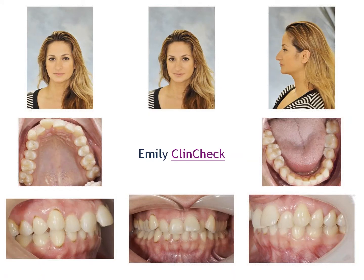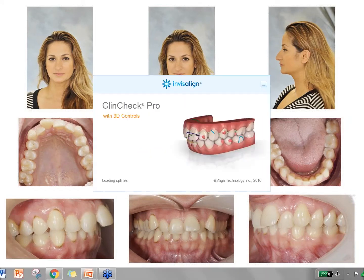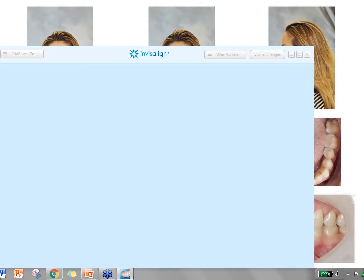I believe she had about 18 aligners on her first go. And as this loads, I'll just share with you again. Emily was very interested in, she's starting a family with her husband. He was very supportive of her and wanted her to straighten her teeth. She was upset that her teeth had looked so crooked in her wedding pictures, which is what got her to come in to begin with.